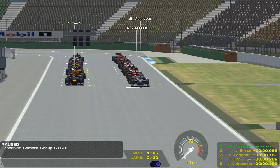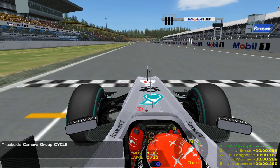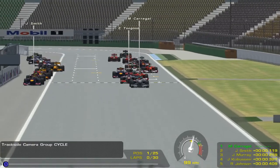Anyway, with that done, let's get to the 9 red lights. Yes, indeed. They're all going to come on at once. It's not going to be a sequence here as the leaders begin to rev their engines. Cargill starting from pole in his first race for Mercedes. Here come the lights. Lights out and away we go.